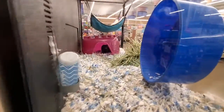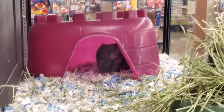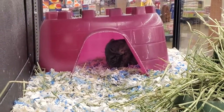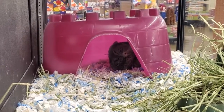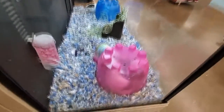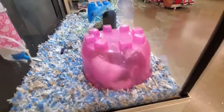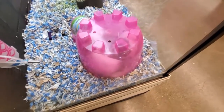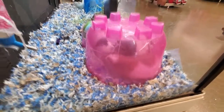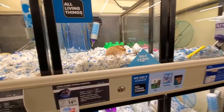There's some hiding in here. Where? Oh, there he is. I almost can't even tell if that is one, but I'm sure it is. It just looks like a little puffball in there. And then, yeah, you can see these. Two, three, I think there's three of them in here going around in a circle. Nibbling at each other's butts. Butt nibblers, official butt nibblers.